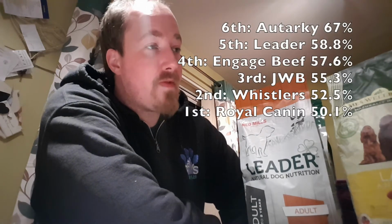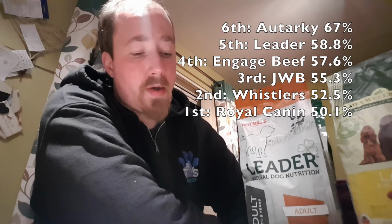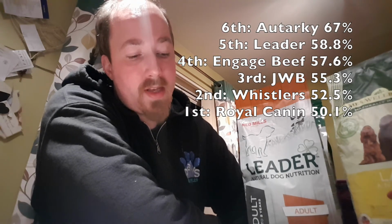And the highest carb count there is actually the cheapest food that I have on the table here. Well, second, because I actually have wet food here as well, but I'm going to get on to that later on. But the Autarky is 67.25% carbs. You'd expect then for the next two to be working dog foods as well, but you'd actually be surprised. The next one is Leader, which is 58.8% carbs. Then you have the Engage, a working dog food, at 57.6%.